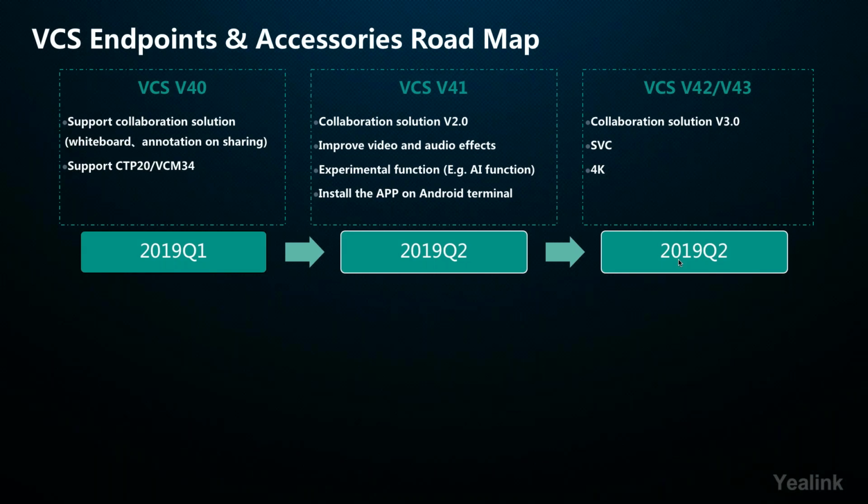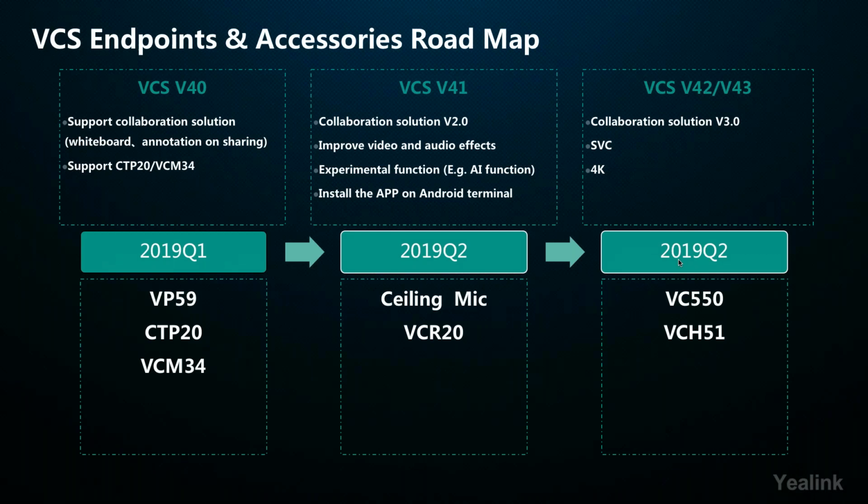So the VCS V40, or version 40, that's a firmware version, is currently available. We can see that the target release for that was Q1 of this year. It's specifically for the VP59, CTP20, and VCM34 devices. It's going to allow the existing VC800, 500, 200 systems that you may have previously purchased, or we may have in stock today, to now support the accessories that we discussed.